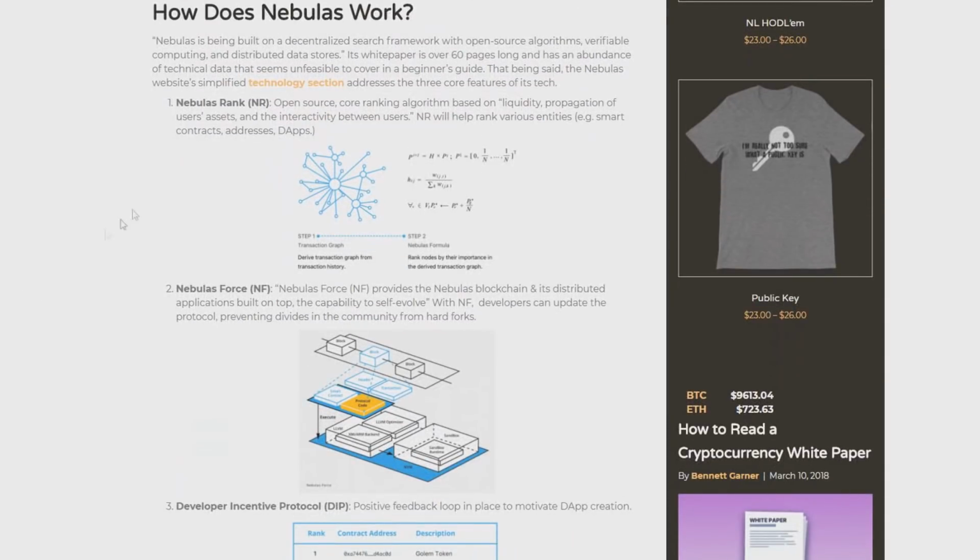How does Nebulas actually work? Well, again, I'm going to run through this very quickly. You start with the Nebulas Rank, or NR. So this is the ranking that they use in order to rank decentralized applications. It's an open source core ranking algorithm based on liquidity, propagation of users' assets, and the interactivity between users. So that's the criteria it's based on. NR will help rank various entities, smart contracts, addresses, as well as decentralized applications.